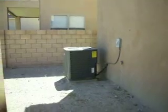High efficiency water heater. And then this here is the backyard. You can see it's got a lot of room back there. Got a high efficiency refrigerated air.